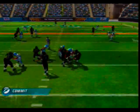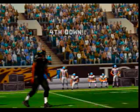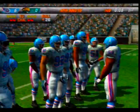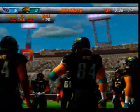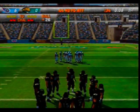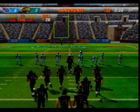Drops back with the pass. Incomplete. A little bit long, overthrowing the receiver. That might have had something to do with his follow-through. If you release the pass just a little late, you're going to see underthrows or balls thrown into the ground. If you release it too early, then you'll see an overthrow like that.